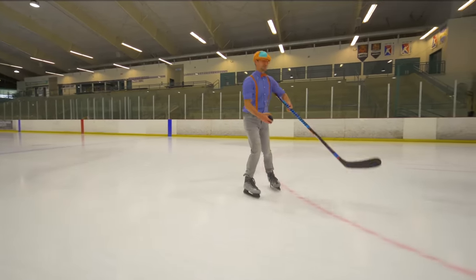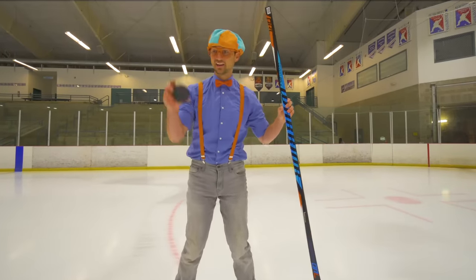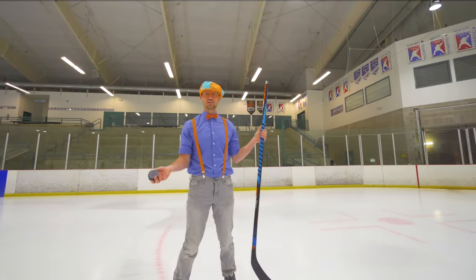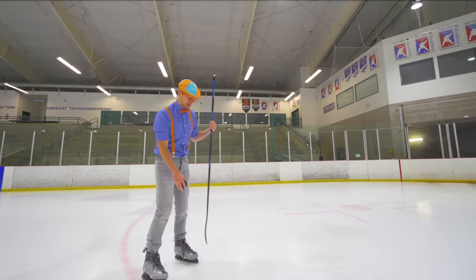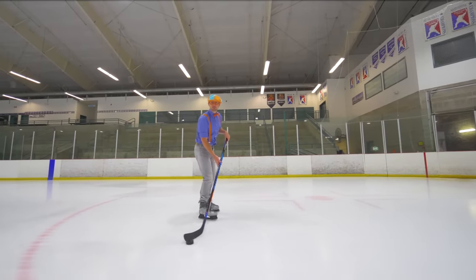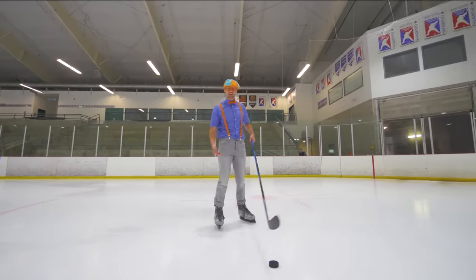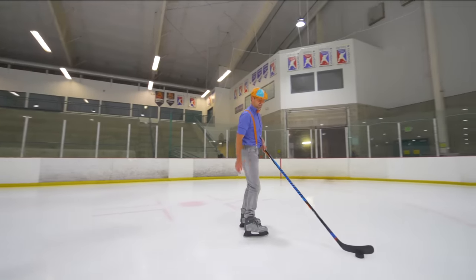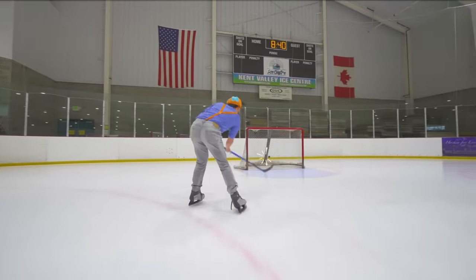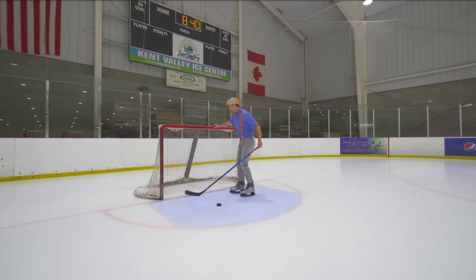Oh, all right, now that we have our hockey stick and our hockey puck, another fun thing to do at ice skating rinks is learn to play. And maybe at your ice skating rink, they have learn to play as well, where you, as a child, can learn to play hockey. And the point of hockey is to get the puck using the stick into the hockey goal.